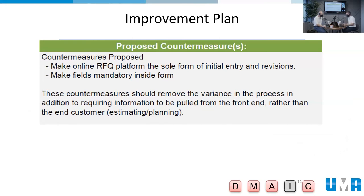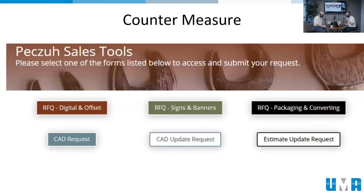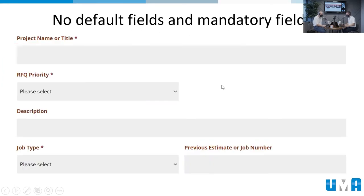So, here's what the tool looked like. We had this electronic website they could land on. They could pick what kind of RFQ we were going to do: digital, offset, signs and banners? Okay, next slide. They went into the tool, and sometimes there were mandatory fields that already had a selection. So guess what people would do? They would just gloss over that predetermined selection and hit submit. And whatever was in that predetermined selection was wrong.